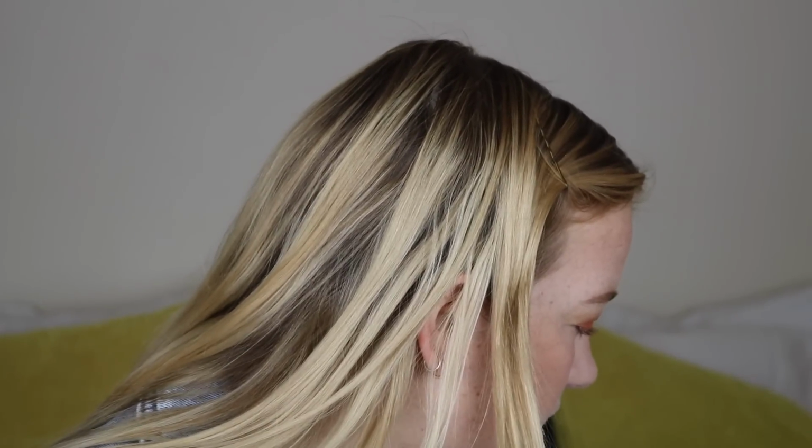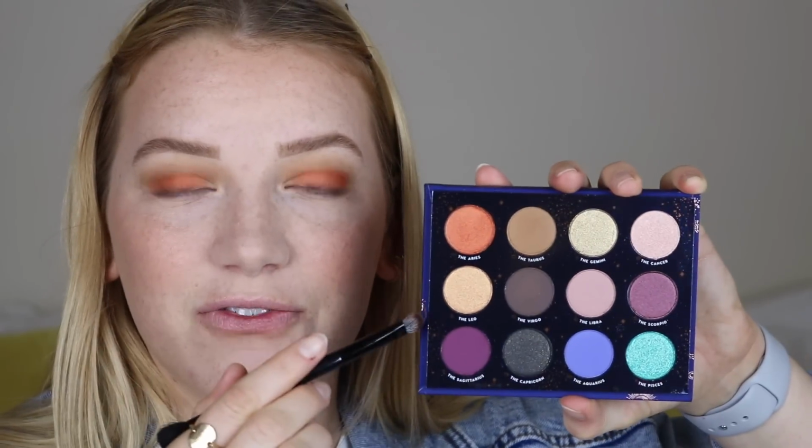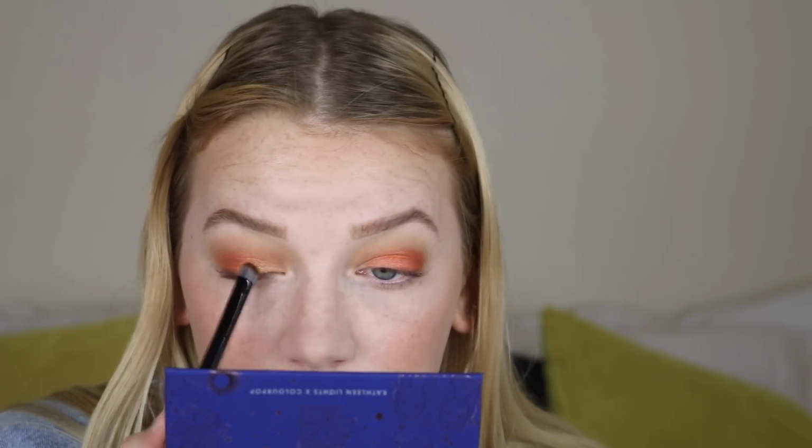Now I'm going to take a different brush and take the Leo on the first half of my lid here and, you know, to highlight, bring attention towards that area. Oh, that shade is literally so stunning. Oh, that is so pretty.